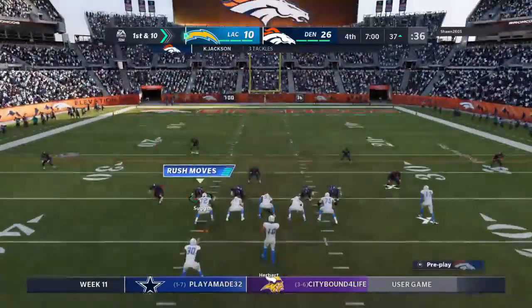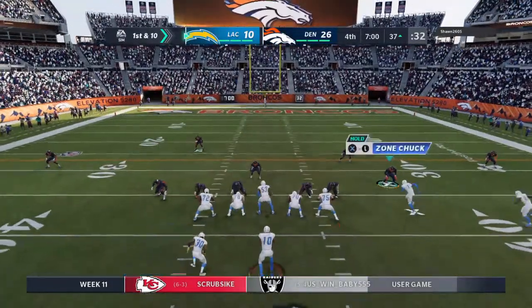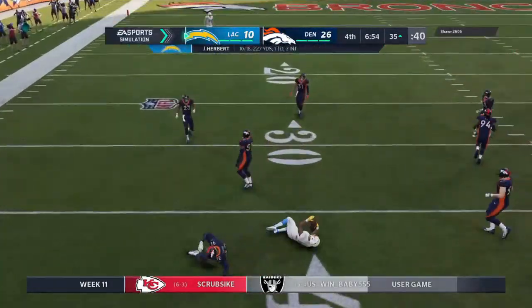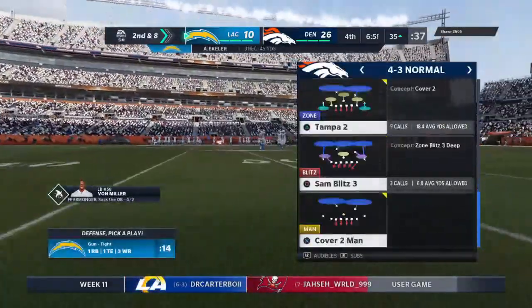So how about that for a chain mover? They're all the way down inside the 40 now for 1st and 10. Operating from the gun, Herbert. That's into the hands of Eckler. And he'll go down here at the 35-yard line. That catch good for only a couple.